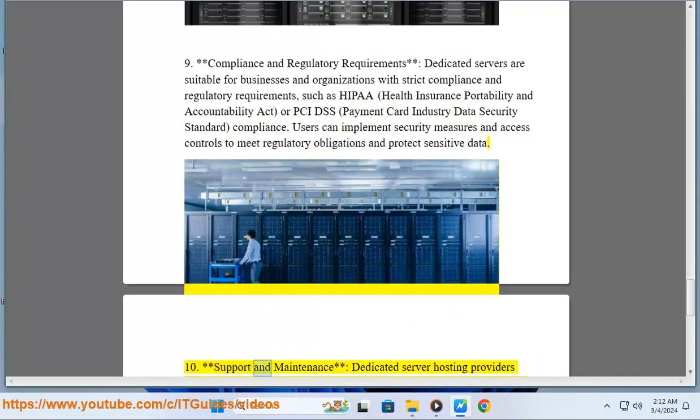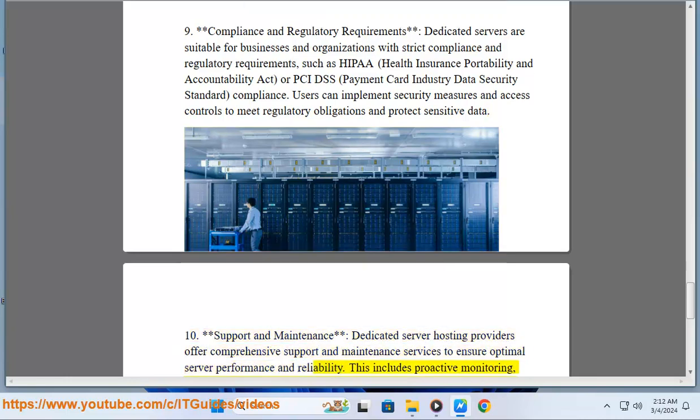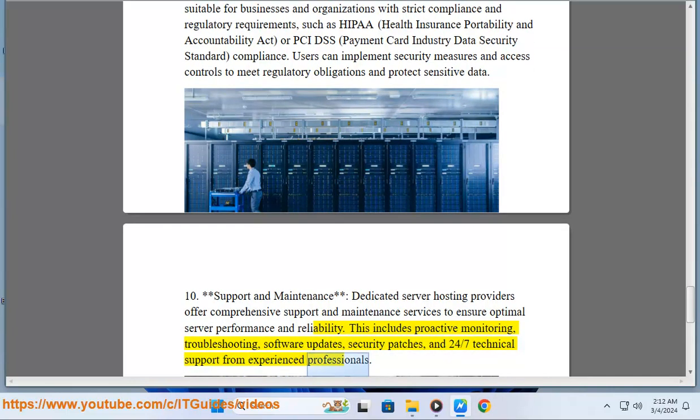10. Support and maintenance. Dedicated server hosting providers offer comprehensive support and maintenance services to ensure optimal server performance and reliability. This includes proactive monitoring, troubleshooting, software updates, security patches, and 24/7 technical support from experienced professionals.